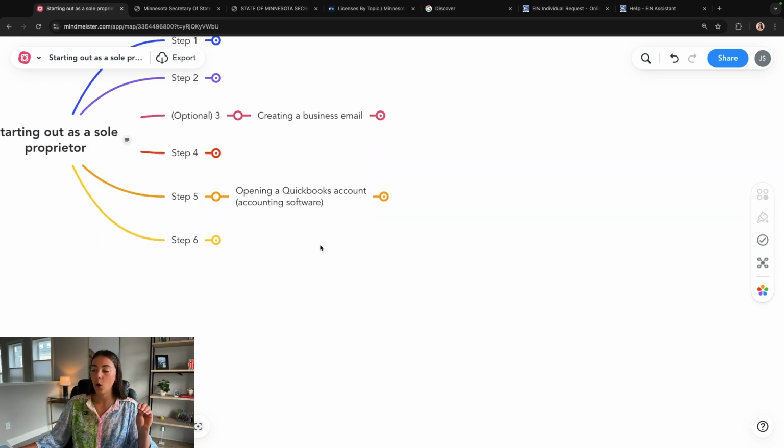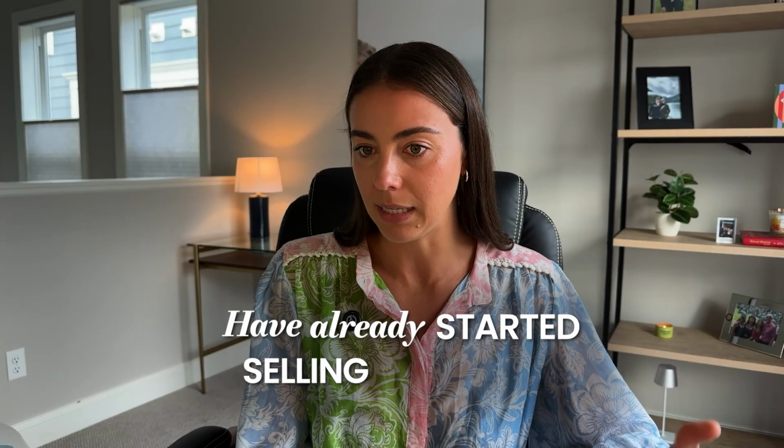Step number 5, opening a QuickBooks account or any accounting software. This is mostly for people who have already started selling something, or they have the idea of their business and they are in the phase that they would actually create a structure and organize. If you are ahead of the game, which is great, and you're trying to organize yourself to start a business, to start selling something, but you haven't yet, and you don't want to pay for the $35 a month that it is a QuickBooks account, all good.